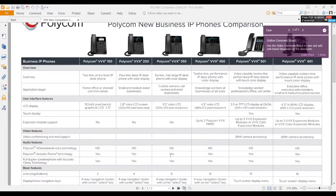Okay, great. That's actually really great to know. So it's not just limiting yourself to one brand. There are different manufacturers that offer phones that can connect via Wi-Fi. That is correct. That's great.